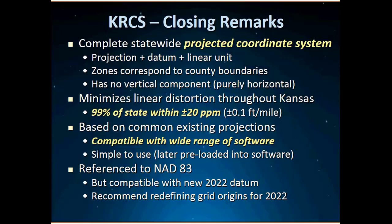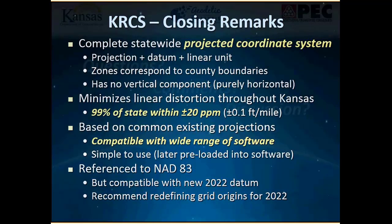So, getting on with this. Reference to NAD 83, North American Datum of 1983, but it will be compatible with 2022. It'd be a good idea, I think, to redefine the origins. It'll still perform the same, but redefine the origins so the coordinates are at least different by several thousand feet or so. And that is it.